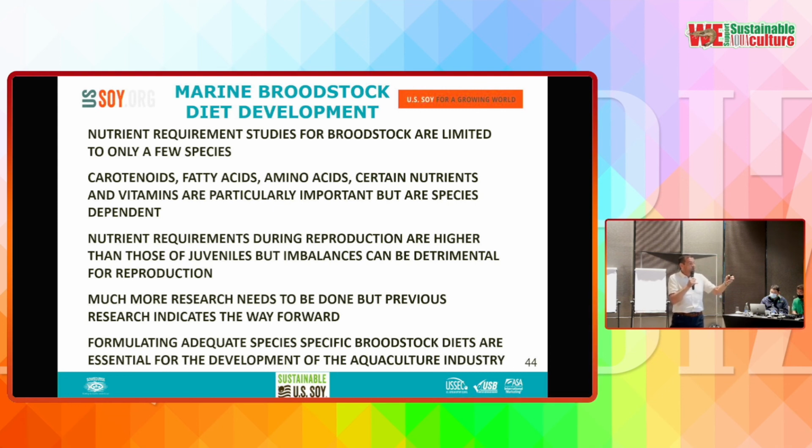We have to remember also that during gonad maturation, the fish gain sometimes up to 30% of their weight. So the nutrient requirements for reproduction are very important, and they are higher than those of juveniles. But an imbalance, too much nutrient, might cause detrimental effects for reproduction. Of course, much more research needs to be done, but previous research already indicates the way forward and produces a good basis and good roots to produce very good broodstock diets.